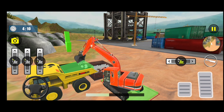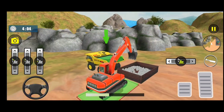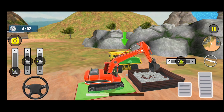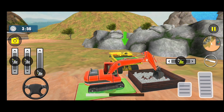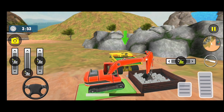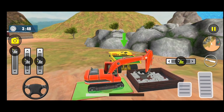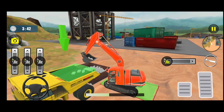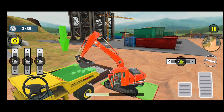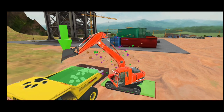The operator sits in a cab and controls the excavator. One set of controls moves the machine forward and backward. Another set of controls operates the arm and the tilting bucket. Hydraulic fluid, hydraulic cylinders and hydraulic motors control the machine. Did you guys know how strong is an excavator? A mid-sized excavator handles 6 to 10 metric tons, and the standard, or full-size excavator is equipped to lift up to 10 to 90 metric tons. We do a great job.